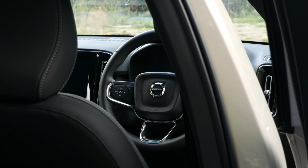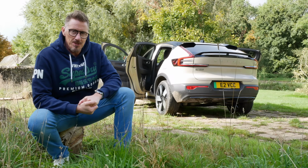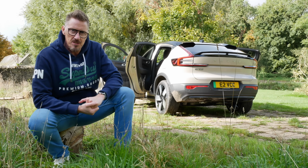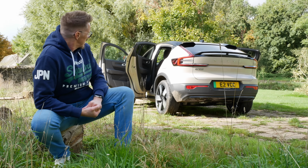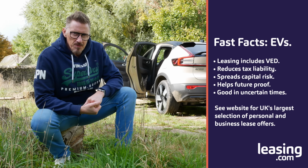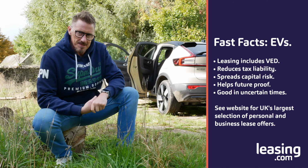No Volvo is cheap, and this is no exception. Maybe that's not the point. Maybe the fact that this is expensive. How much is it? Just tell us how much it is. Just tell us. Stop trying to get the retention up. It's £52,887.